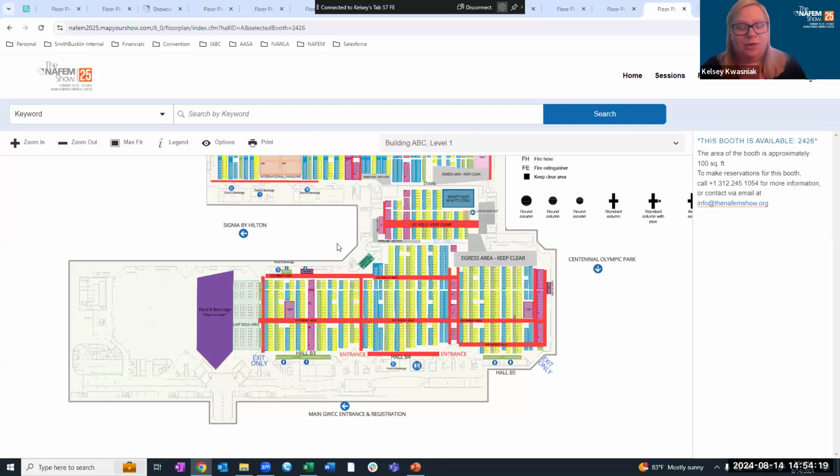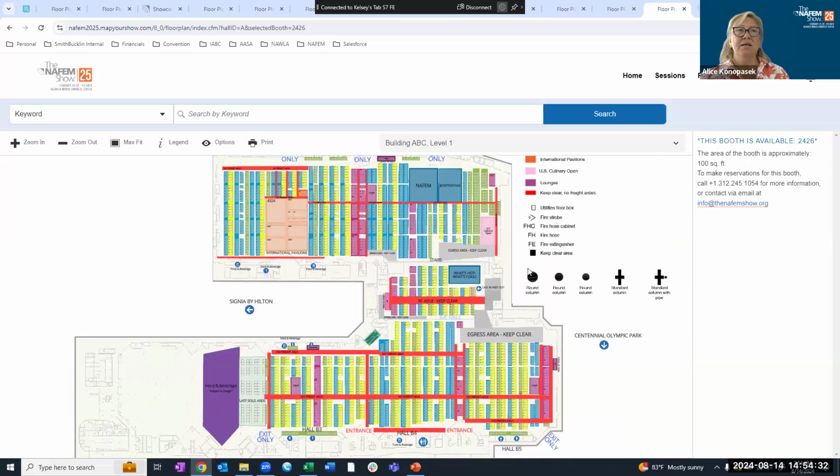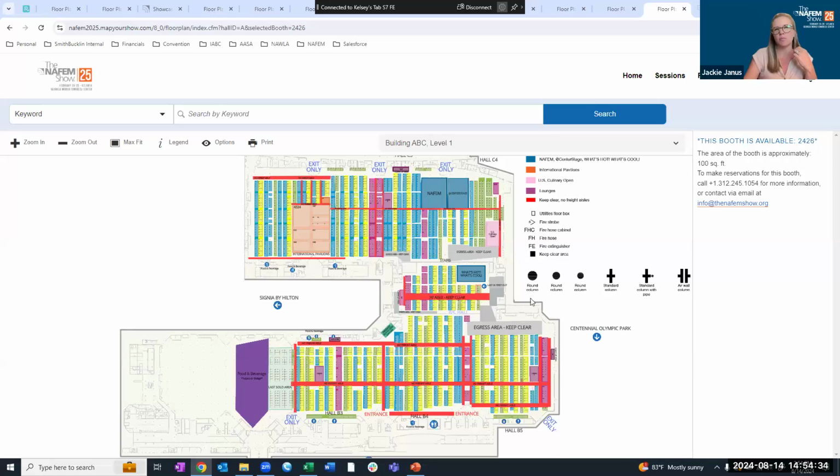But let's say you want something right near the NAFEM booth and all of these booths have already been selected, then we will have to, of course, take the next best space. So I say the more detail you can give us, the better. Reiterating that specific booth numbers really aren't recommended to provide to us unless you're not able to attend the space selection. We recommend that you have them in mind when you log into the Zoom account, just to keep our process on schedule.